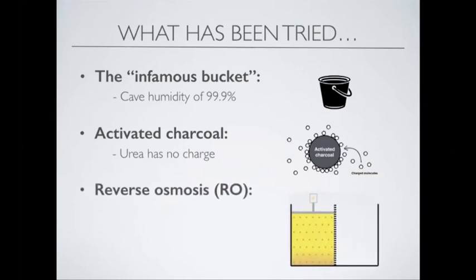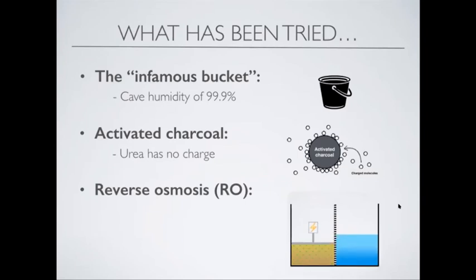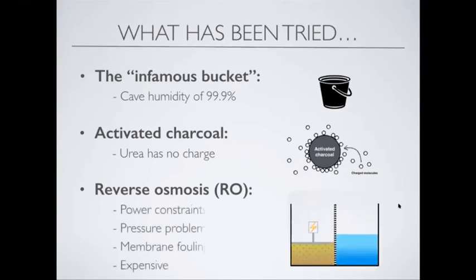Another strategy that was tried was reverse osmosis, or RO. Reverse osmosis is basically a pressure-driven filtration process. You have a semi-permeable membrane, which is usually permeable to water but rejects larger contaminants. Then you press with a lot of pressure against this membrane and force the water through. Ideally that membrane is selective enough that it holds all of these contaminants, in our case urea, back. The problem with this is that you need a lot of energy.